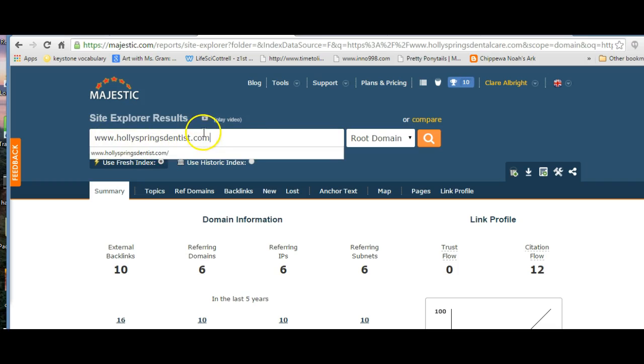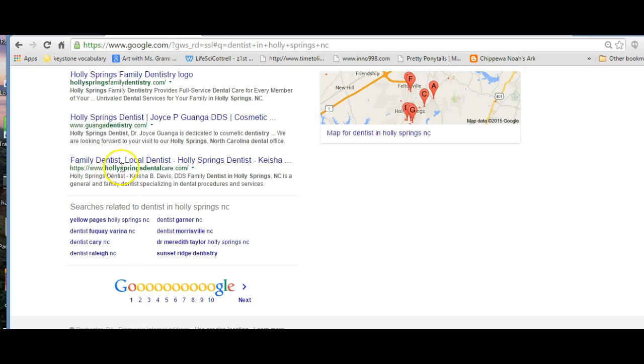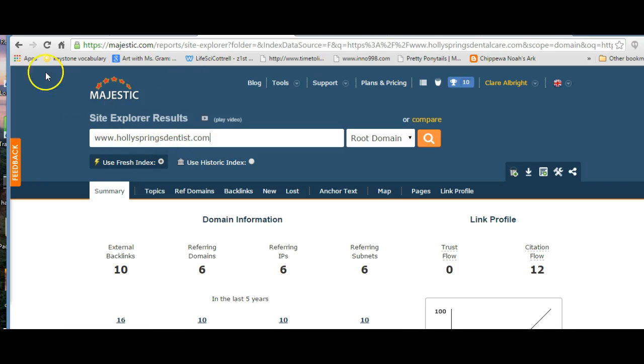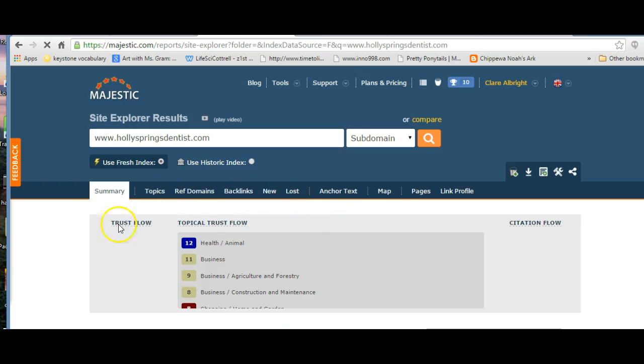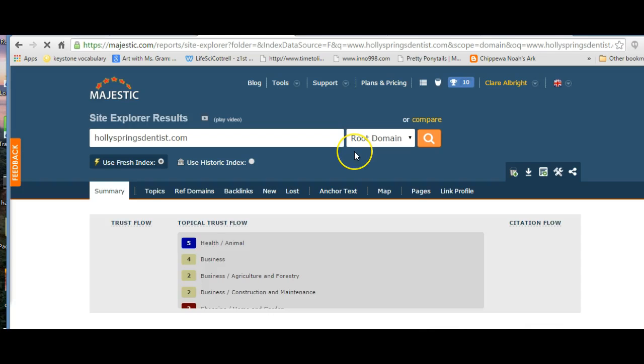Well, check this out. This was Holly Springs Dentist. We just looked at Holly Springs Dental Care. Let me make sure that's what we did. Okay, yeah, Holly Springs Dental Care is what was there. So what we're going to do is look at Holly Springs Dentist, which is the guy at the very top, and let's take a look at these scores. Now, look at this, they even get these special little icons. Wait, let's make sure we've got apples to apples. That was a root domain, so I want to make sure we're looking at the root domain.